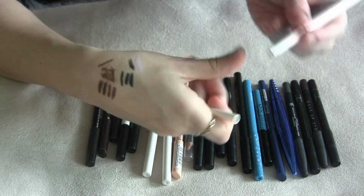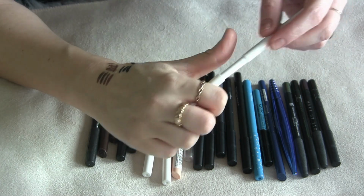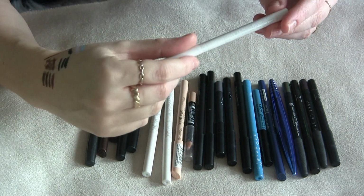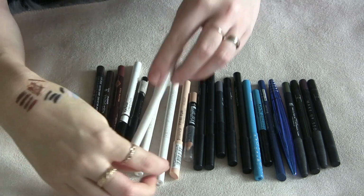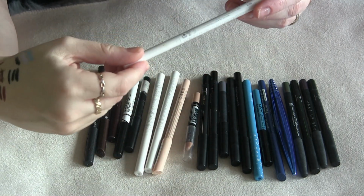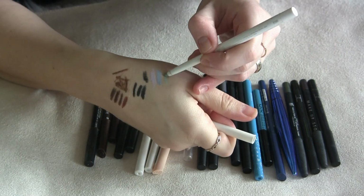We have the lavender one, and then we have this light baby blue. I don't know what they're called. This one's called Blue Skies. This one's called Aurora, and then we have Minted, which is a minty green.